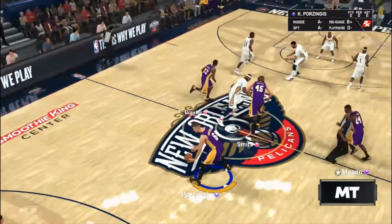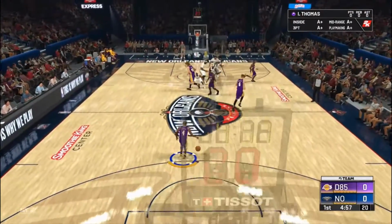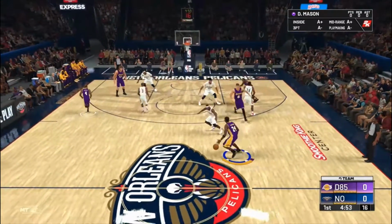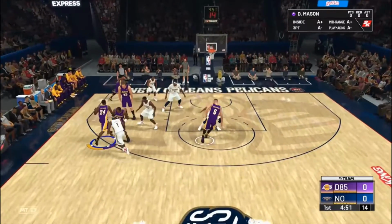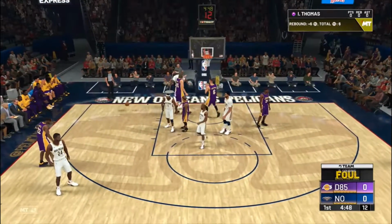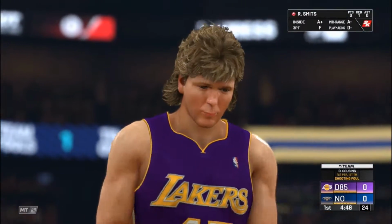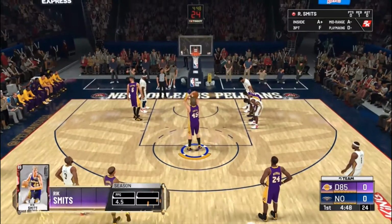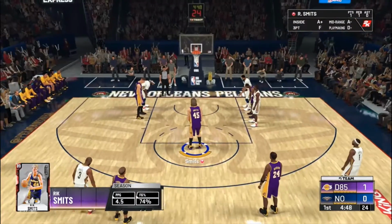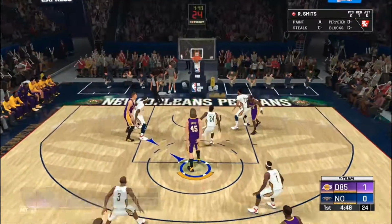Tip-off goes to Las Vegas. Here are the starters for Las Vegas. They've got Drexler. Thomas is out there with Mason. And there's Porzingis. And it's Smits in at the center, locking down the middle. And foul on the shot, so he'll get a chance at the line. It's on DeMarcus Cousins. Las Vegas shooting their initial free throws of the game right here.